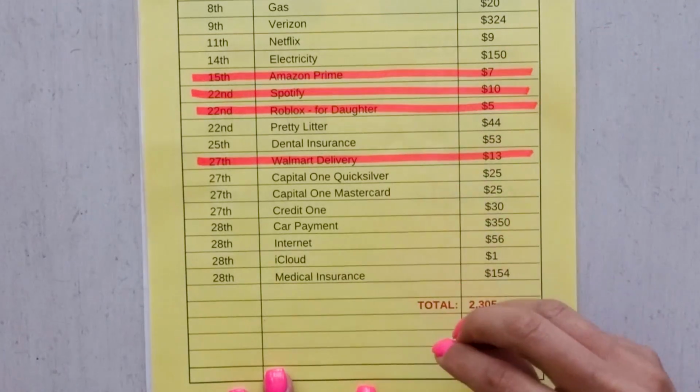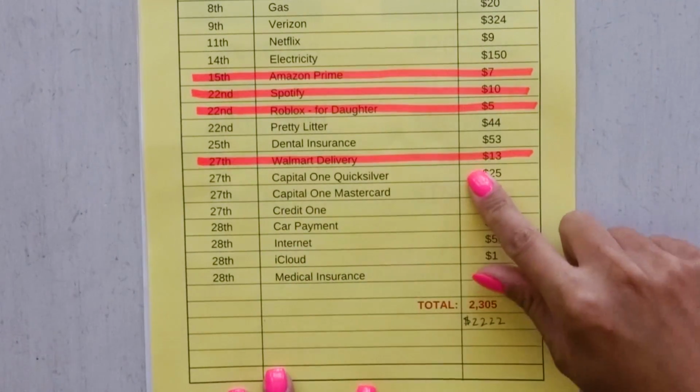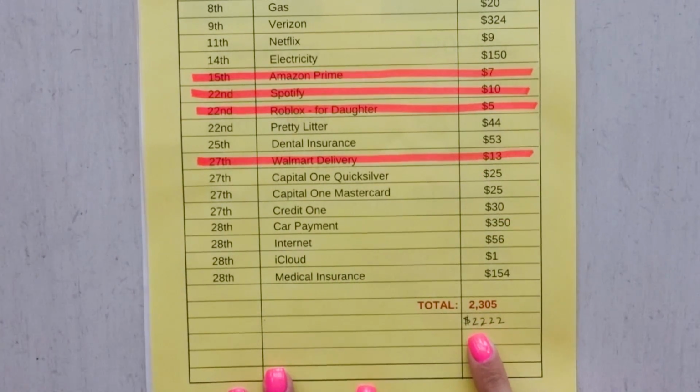So before we made any changes, she was spending $2,305 on her fixed monthly expenses. With the cuts that we made, we're down to $2,222. Not quite a $100 cut, but close.